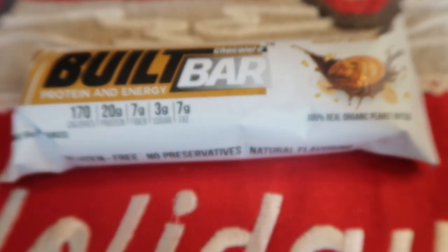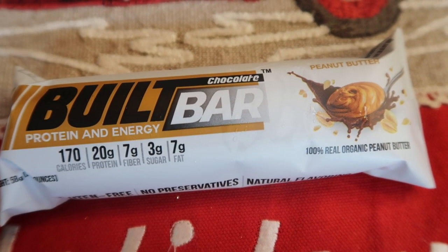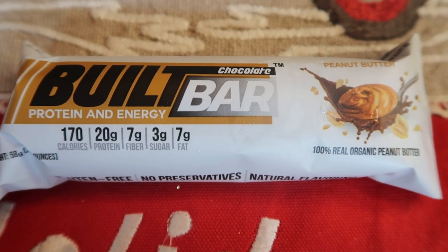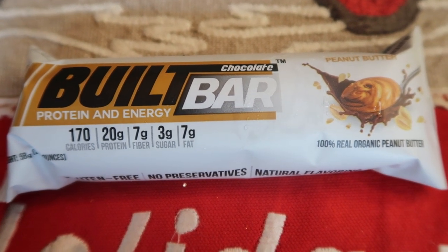One of my very, very, very favorite flavors of the Built Bar is the peanut butter. It is so good. The chocolate coating is nice and thick. It's full of little chunks of peanuts and made with organic peanut butter. It is so delicious. My favorite way to eat it is out of the refrigerator. I think it just kind of enhances the peanut butter flavor a bit.